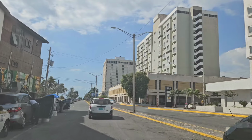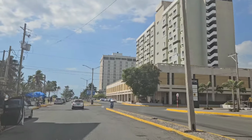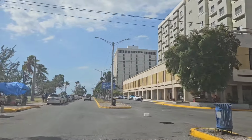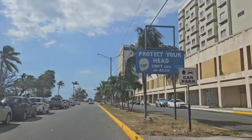Today we are going to give you a tour of downtown Kingston. Now downtown is one of the busiest places in the city of Kingston. We are on Ocean Boulevard and you see all the modern buildings.